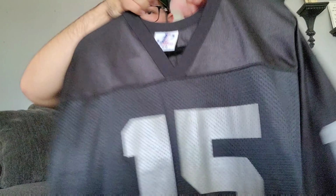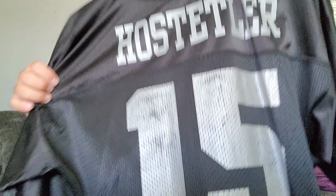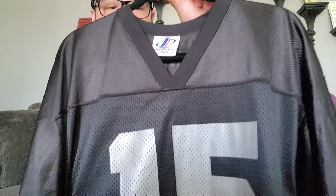Next up, I got a Logo Athletic jersey, the jock tag. This is a Jeff Hostetler jersey. I found this at the thrift, I think it was at a Savers. They were charging 15 bucks, but it was a Raider jersey, so I didn't care.